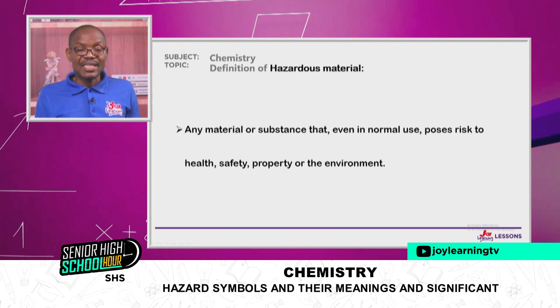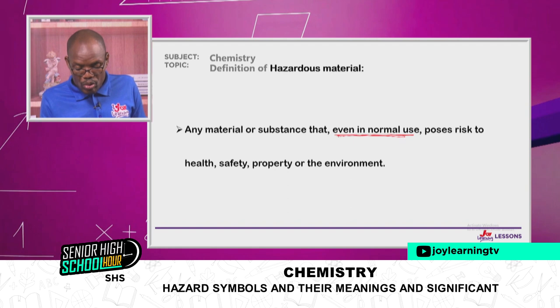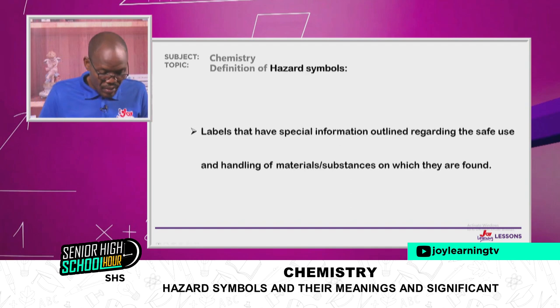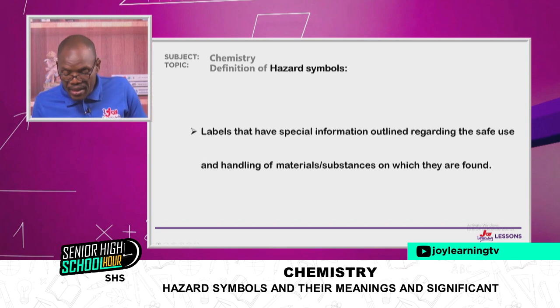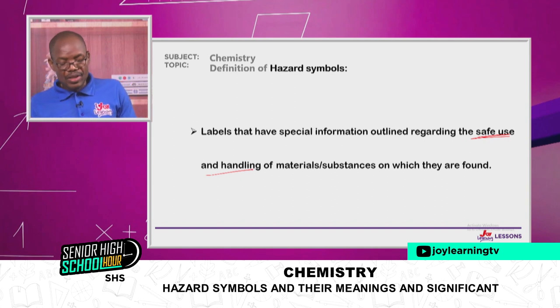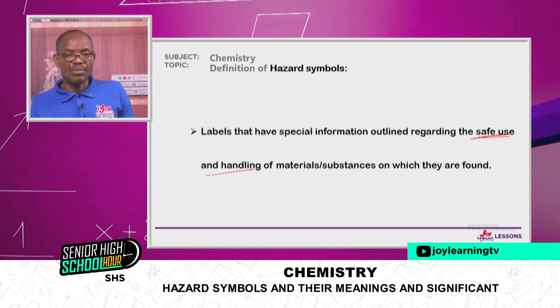It can destroy life and property. Your plate is a hazardous material because as you are washing, it can break, it can shatter and cut you. Even in normal use, that is why to us, carefulness is our key. Let's look at hazard symbols. Labels that have special information outlined regarding the safe use and handling of the materials or substances on which they are found. We see this one a lot in the lab.